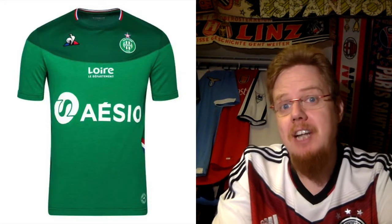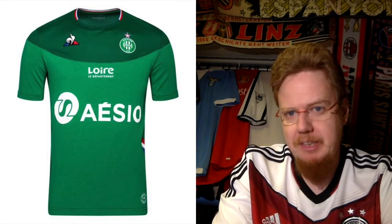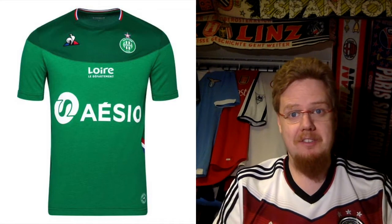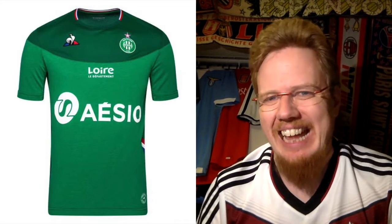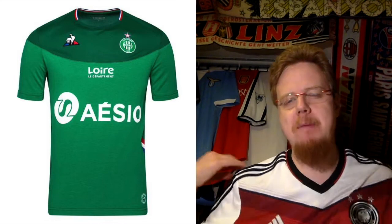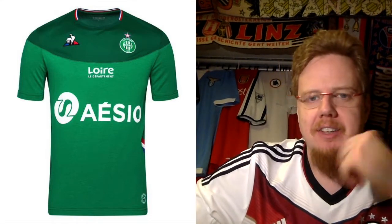I'm not gonna be that strict with Saint Etienne. They have the classic green jersey, like Fiorentina, but unlike Fiorentina, who have it all in more or less one tone, Saint Etienne has a slightly darker shoulder part where the crest is, and I don't like this. It looks like there's a cape going. I mean, maybe there's a superhero intended.